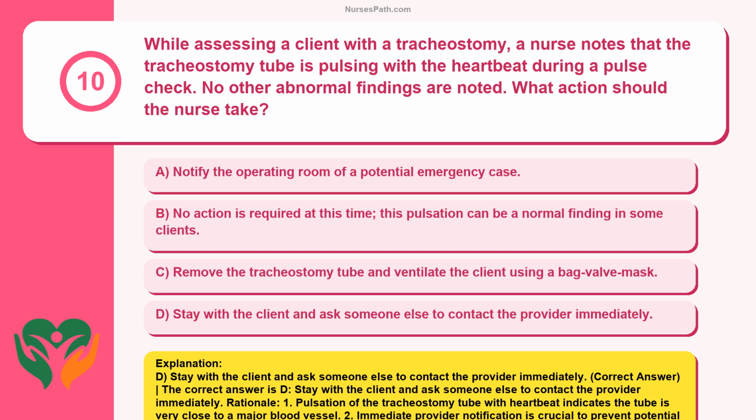D. Stay with the client and ask someone else to contact the provider immediately. Correct answer. The correct answer is D. Stay with the client and ask someone else to contact the provider immediately. Rationale: 1. Pulsation of the tracheostomy tube with heartbeat indicates the tube is very close to a major blood vessel.